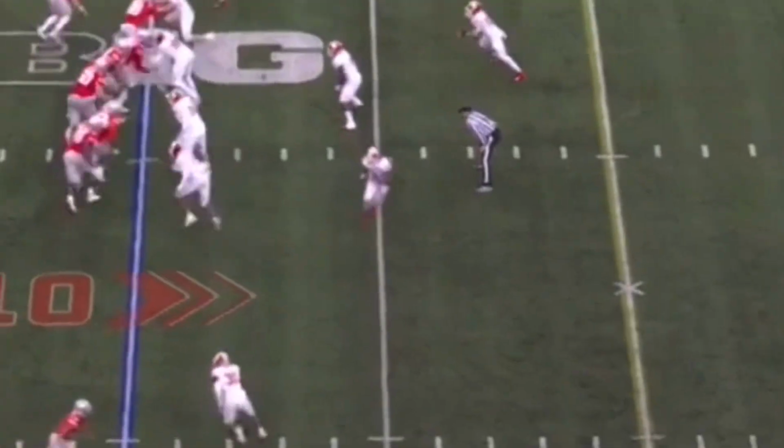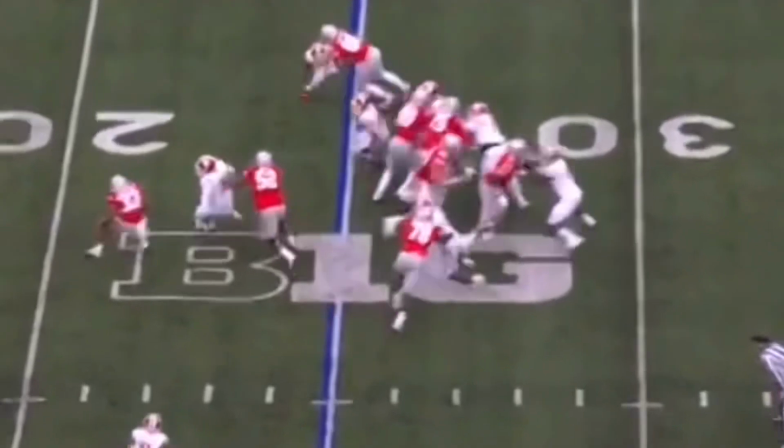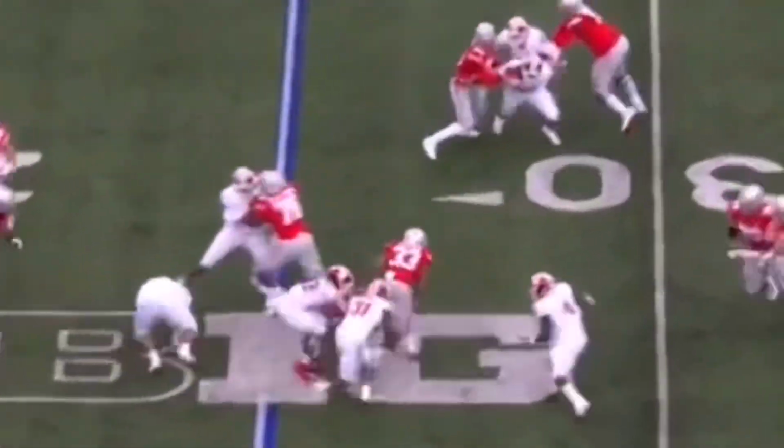But he also has a lot of issues as a run defender, someone trying to make a tackle in open space. First off, his technique is just kind of a mess. Now, I will say this, it did seem to improve as the season went on. Earlier in the season, it looked completely out of whack. Like, I had no idea what he was doing.